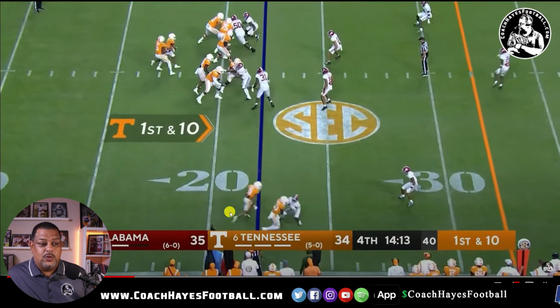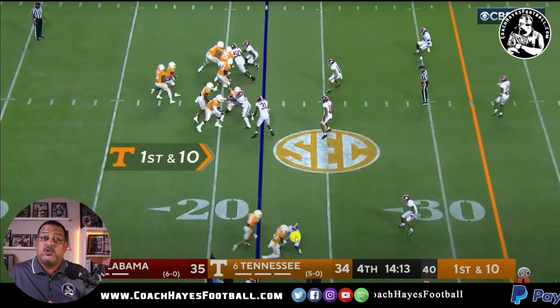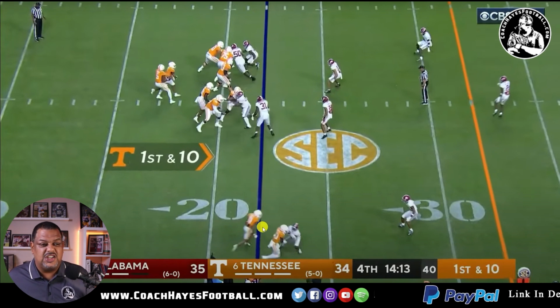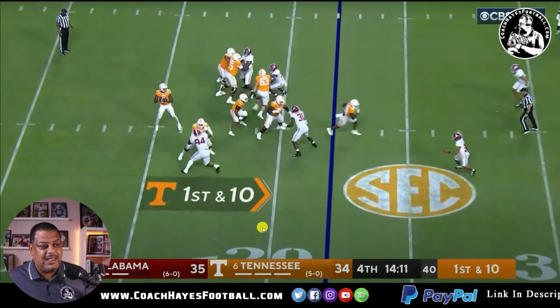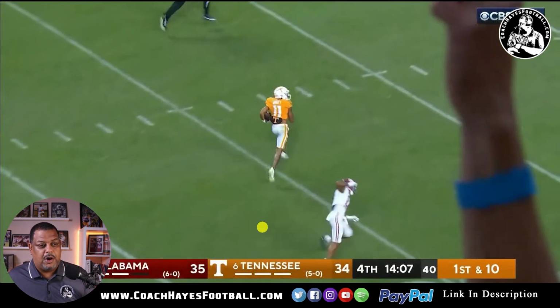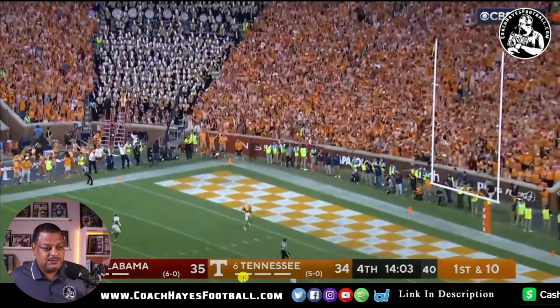Now, look what happens. He is now the number 2 guy. So the corner, they switched it up, right? Alabama switches up the coverage. They're going to put the corner on the number 1 in the stack and the safety on the number 2. Foot speed is just too much from number 11, from Hyatt. And before you know it, got him beat. Perfectly thrown ball, keeps his balance. Touchdown Vols, man. Big time.